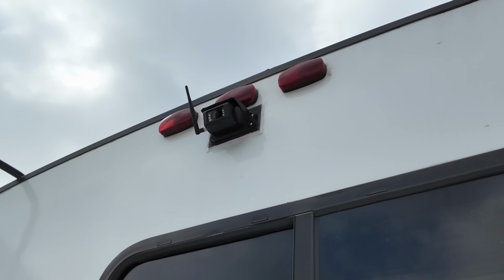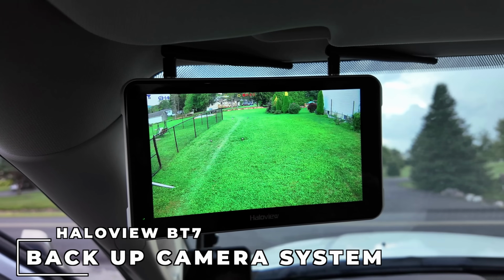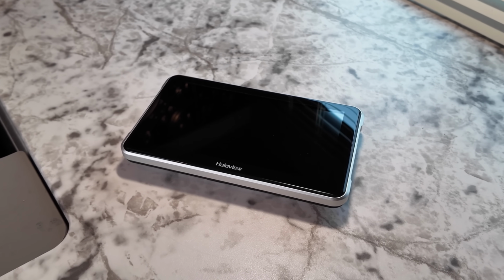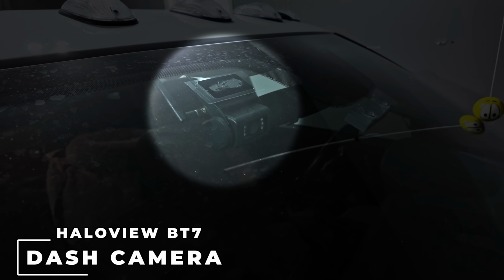I've tried a couple camera systems over the years. I had some that worked okay, some that stopped working. I finally settled on the HaloView BT7. It's extremely clear. It records your footage on a micro SD card. And another reason I chose this system is because they have a dash cam option. So even when we're not towing, I could utilize the same monitor to record what's happening in front of us. Hopefully we never have to use that footage, but it's always nice to have.